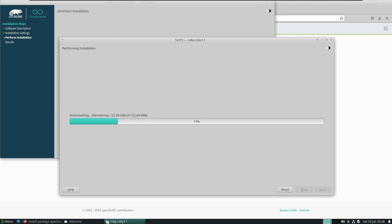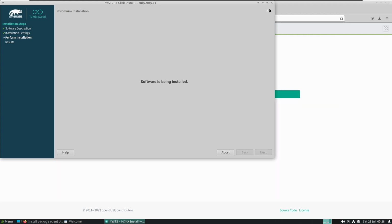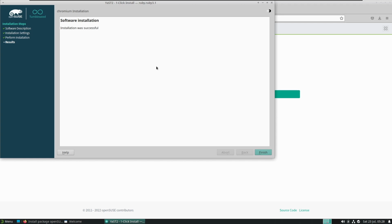So let's have a look at what else other people have said about OpenSUSE, shall we? Let's have a look at DistroWatch. No, that was quick. Never mind. I guess I didn't have to look at what DistroWatch has said. It gives a lot of information about it, which is pretty good. But that was pretty quick.